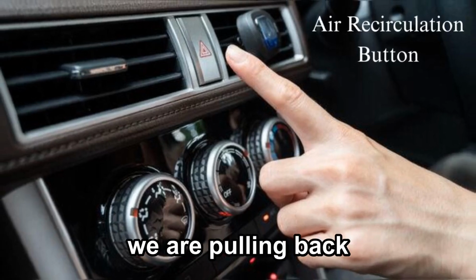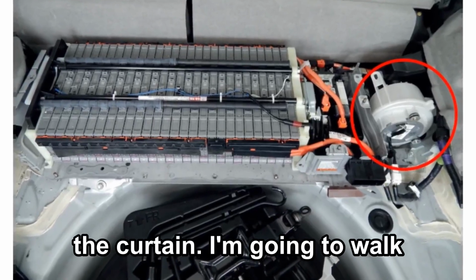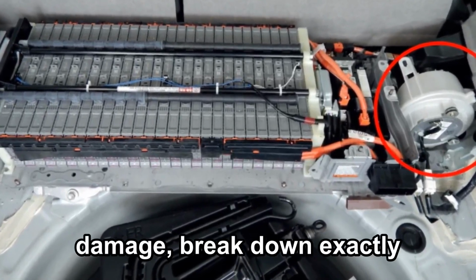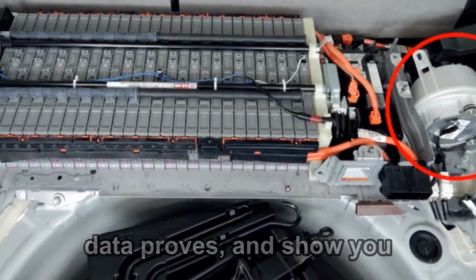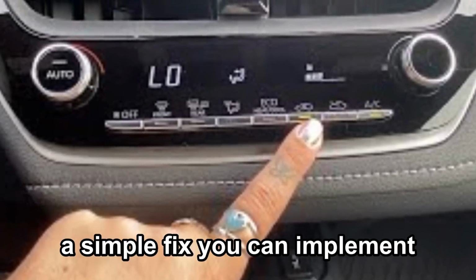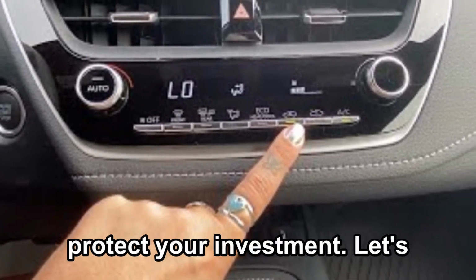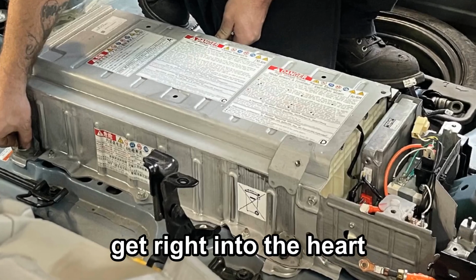Today, we are pulling back the curtain. I'm going to walk you through the precise setting that's causing the damage, break down exactly what the laboratory thermal data proves, and show you a simple fix you can implement in under 5 seconds to protect your investment. Let's get right into the heart of the problem.